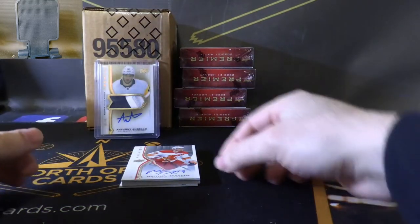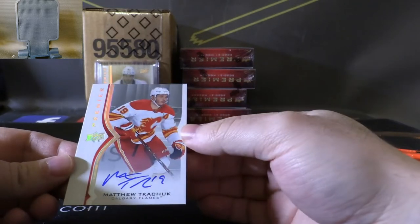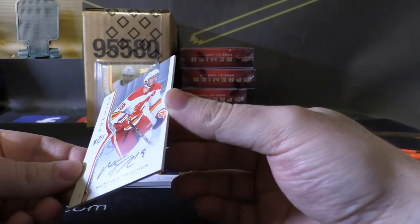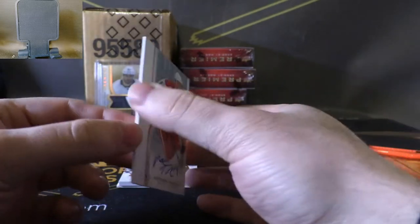There we go. Here is a Matthew Tkachuk, premier auto. Is that on card? I think it's on card. Congratulations to the Matthew Tkachuk spot.